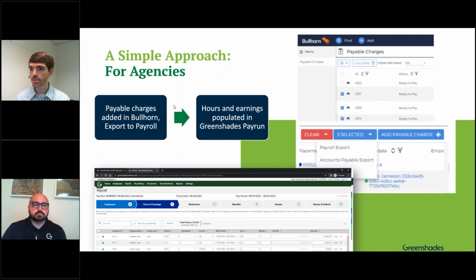So a couple of screenshots here just to reference when we're looking at that pay run process, which Rob walked through earlier. It's a straightforward, 6-step process, as Rob mentioned. Depending on what all you're doing in there, you can knock out a pay run very quickly. And when we're on the hours and earnings step, the overall experience really works the same, which is very nice. Whether the data is coming from Bullhorn or not, the overall pay run experience is very similar. So when you're using Greenshades, especially for both your staffing employees and your in-house employees, the overall user experience doesn't really change, and the payroll process remains the same.